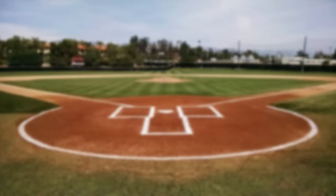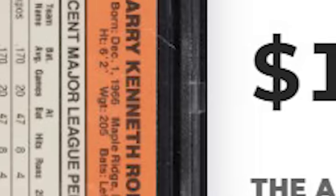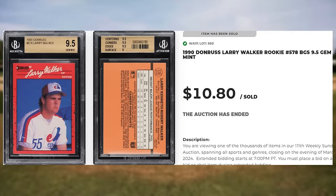And for our 10th and final bonus card, we get this 1990 Donruss Larry Walker rookie, card number 578. This was a BGS 9.5 and it sold for $10.80.